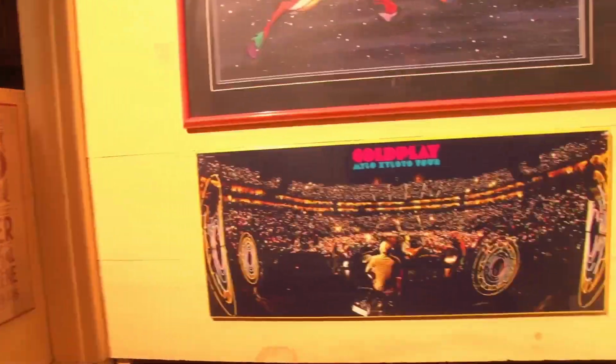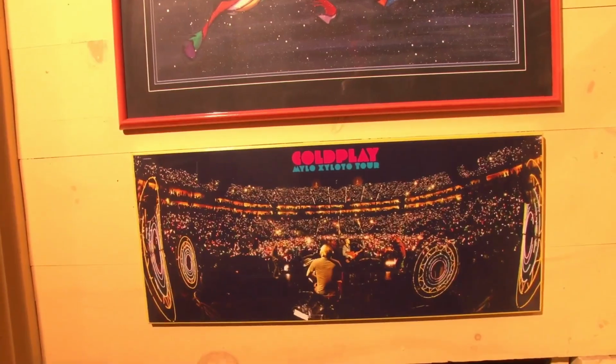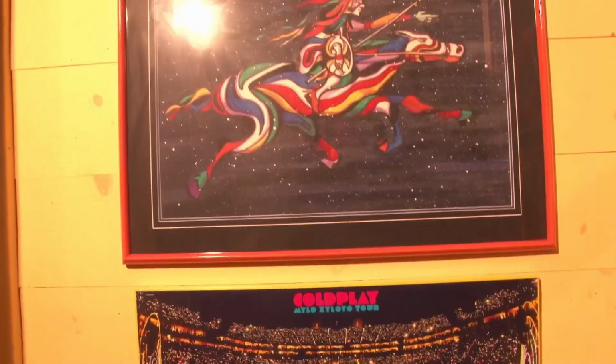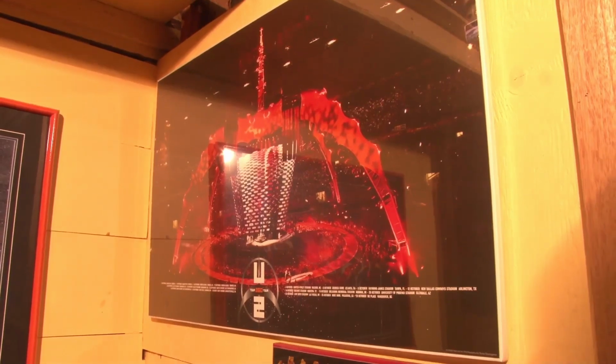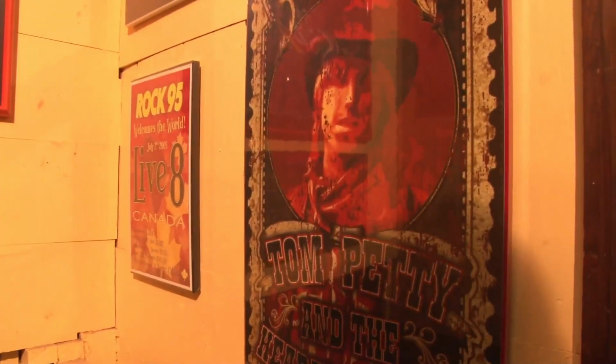This is a good poster of Coldplay because it looks like the Sky Dome. And they played the Sky Dome several times, so a lot of people like that Coldplay poster because it reminds them of them playing in the Sky Dome. And over here is the big Sky Dome show of U2. With the big octopus one, and my favorite Tom Petty poster because it looks like a wanted poster.